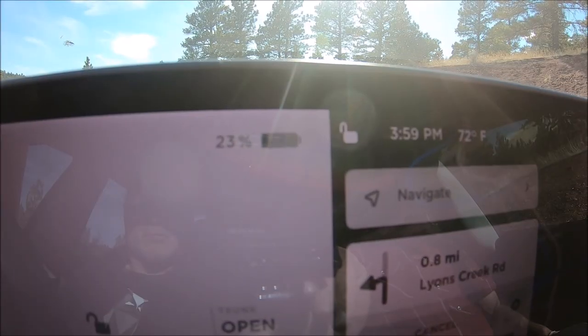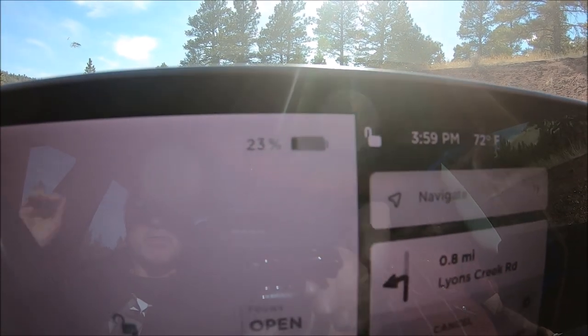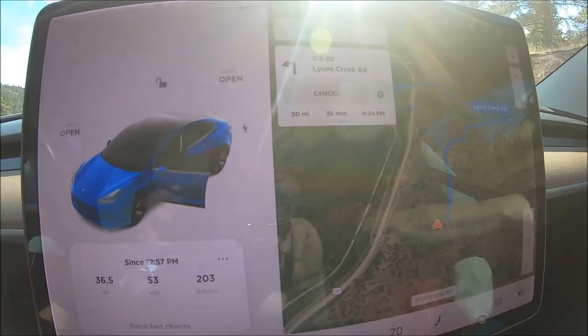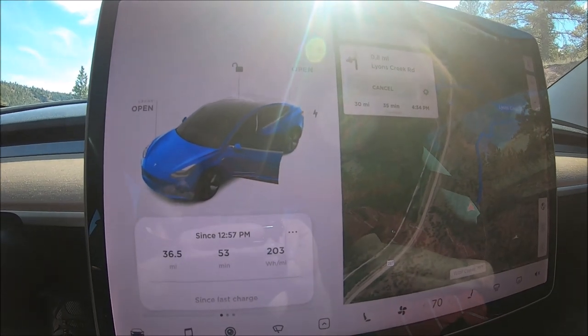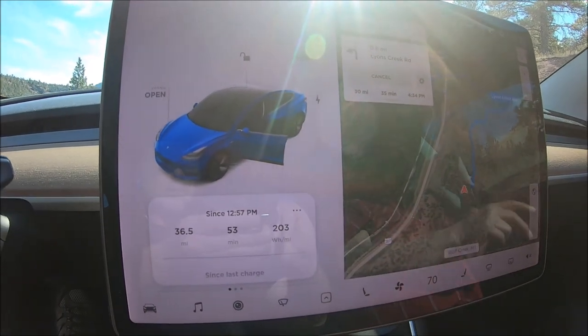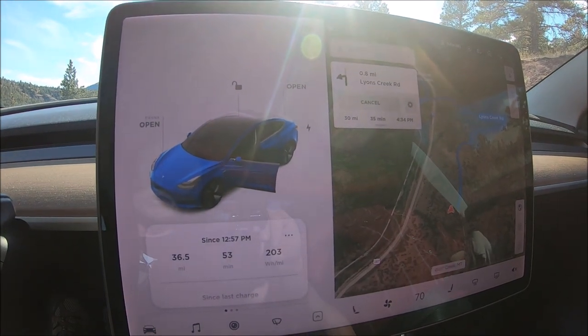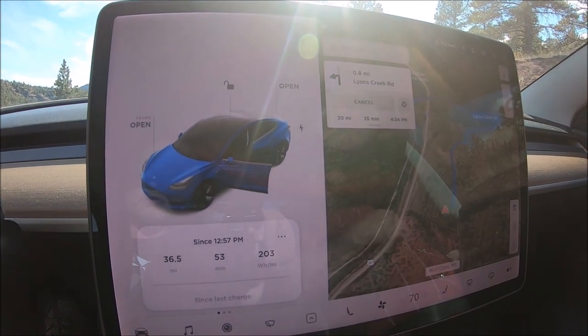Okay, we're leaving Wolf Creek. We're down to 23%. Sentry mode was on and the dog was running around the car, so that used a little juice. Going to Helena from here, and we shouldn't have a big problem. 23% is over 60 miles, and it's only about 30 away.